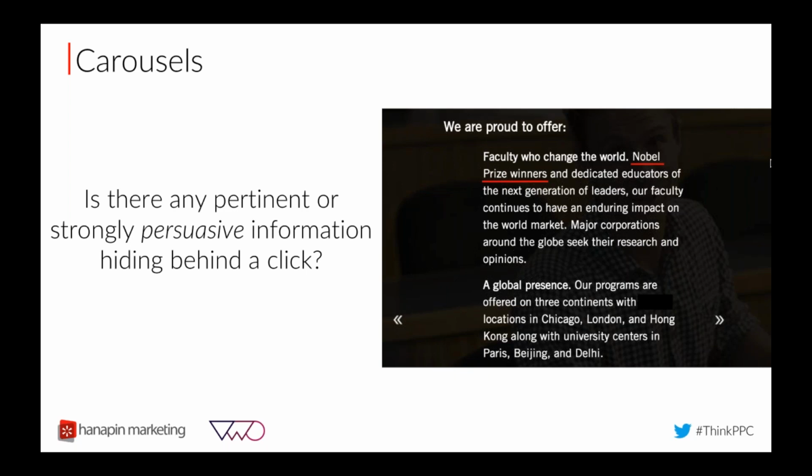It really abhors the WYSIATI principle, the what you see is all there is. So if that information is not open on the page and you're requiring a user to click to find it, you're automatically reducing the amount of users that will see that information.